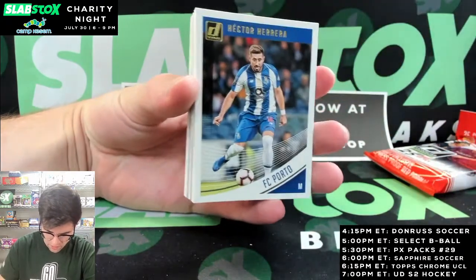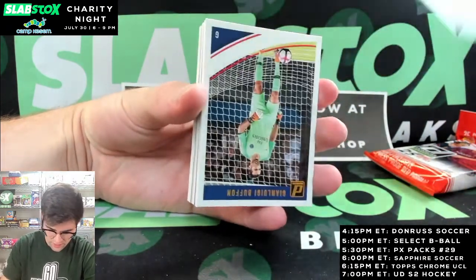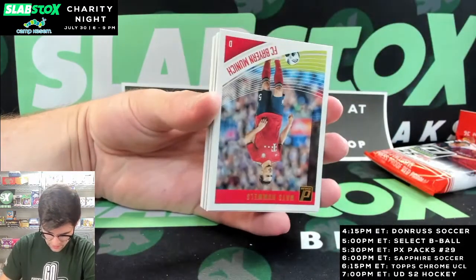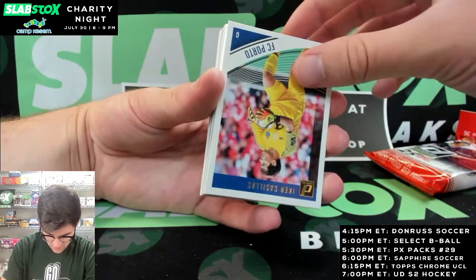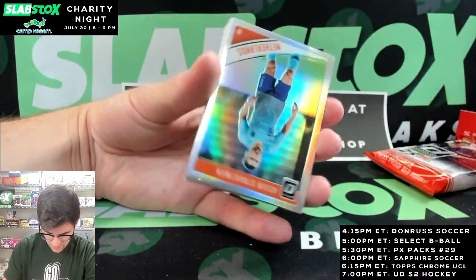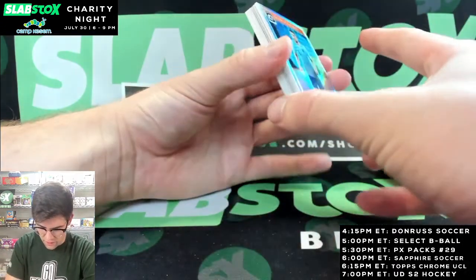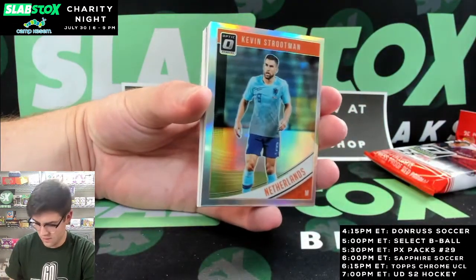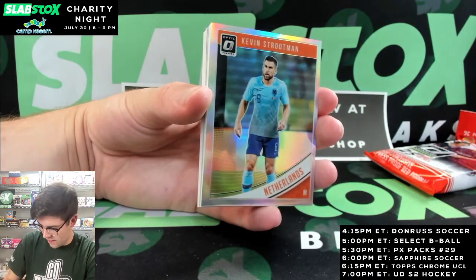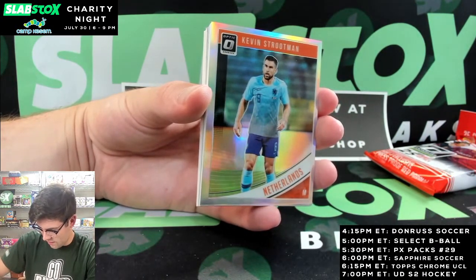Ribeiro, Alcantara, Herrera, Hazard, Buffon, Mutaitai, Alcacer, Mats Hummels, Casillas, Samir, and Kevin Strootman. So hitting the rookies is super tough on the hollows. Magic, I think it's a lot. That is true. A lot of people are taking it that way, no doubt.